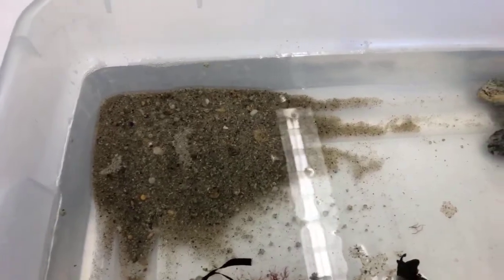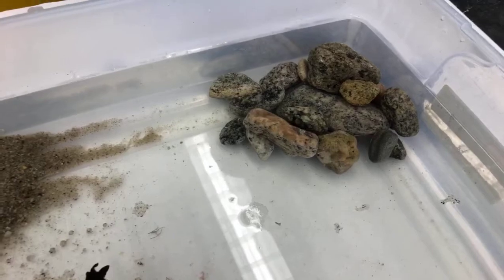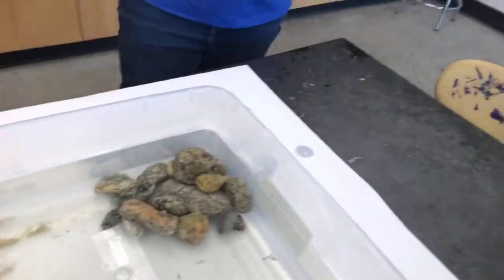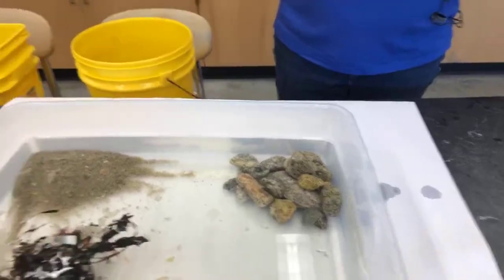Let's see. I got another guess for algae, but then they changed their mind to sand. Yeah, so right now, they're probably going to make a choice. Jennifer's right. They're going to make a choice to want to go hide because they can't tell the difference between a scientist and a predator.